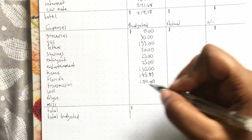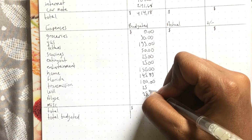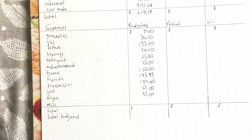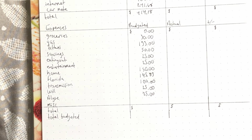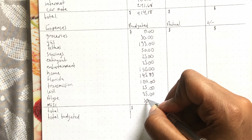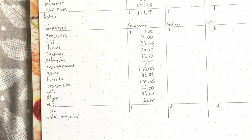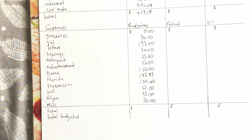And then the usual for William and me, $25 for the week. I do plan on spending my money this week, getting a few things, and I might dip into last week's money that I didn't use to get some things. And then our miscellaneous is always $50 a week, and that's just to cover anything that we didn't think of or something random that pops up during the week. That usually covers it.